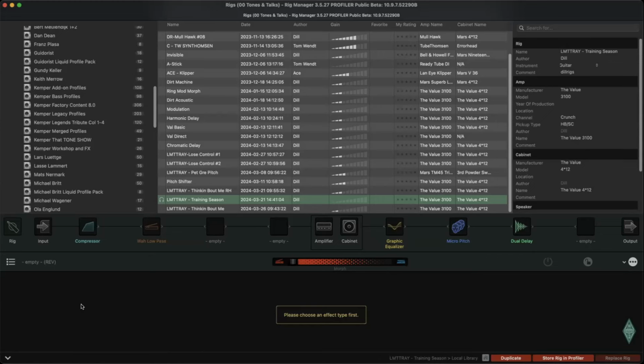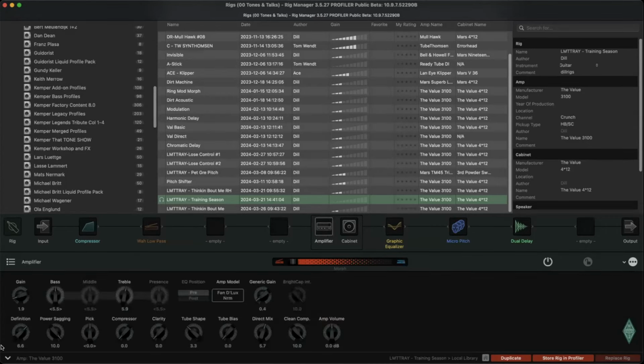So here's the sound. It's, like always, the compressor at the beginning, the wah low pass, we will talk about that later, graphic EQ, micro pitch and dual delay, no reverb, so this sound is really bone dry. The light roomy sound comes from the dual delay. And first of all, the amp sound is again gain very low, 1.9. I will turn everything off except the compressor. So we have this, the basic sound.